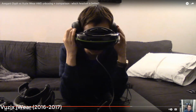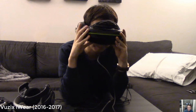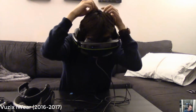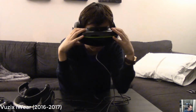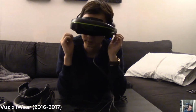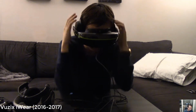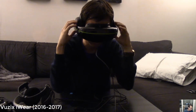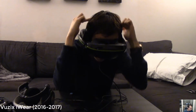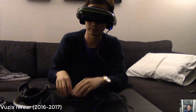So my next headset was the Vuzix eyewear. The Vuzix eyewear, as you guys can see, is a very bulky device, and it's made by actually one of the longest running VR companies, or headset companies, I should say, which is Vuzix. So Vuzix has been making headsets since the days of MyView. You remember the first video glasses I talked about, the MyView Crystal? At that time, Vuzix was also making video glasses as well. So they've been doing it for a very long time. They're one of the longest running companies making headsets.